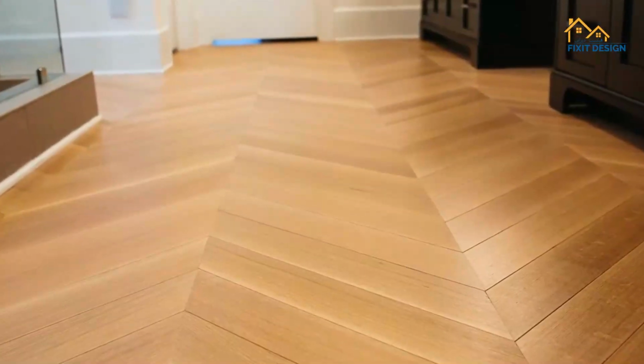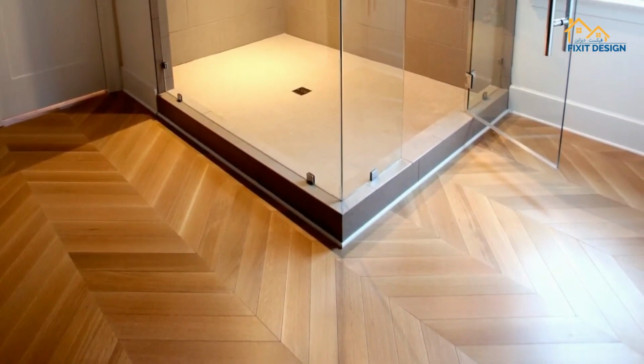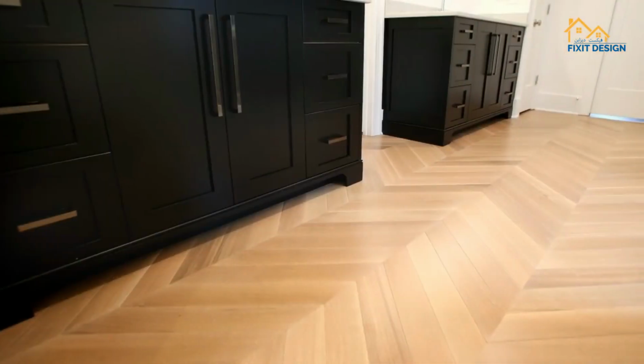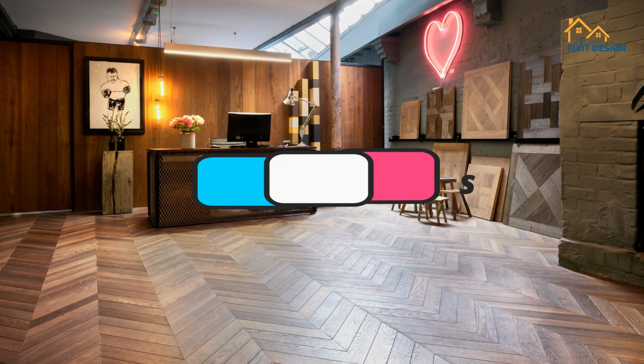Segment 2: Chevron Design. The chevron pattern is another stunning option that exudes elegance. It's characterized by a series of V-shaped angles, creating a dynamic and eye-catching effect. When styling a room with chevron parquet flooring, aim for a balance between boldness and subtlety in your decor choices.